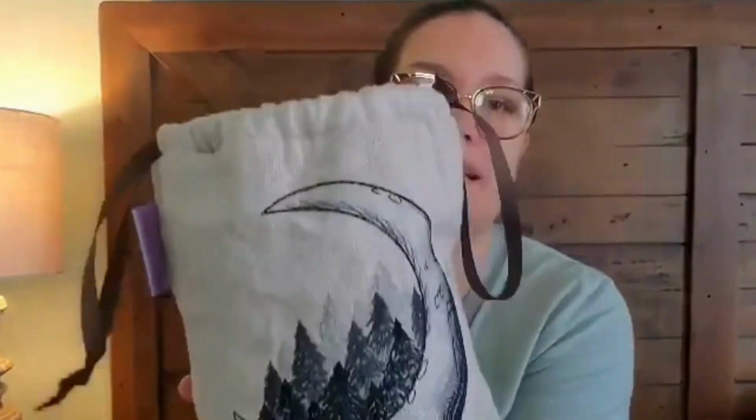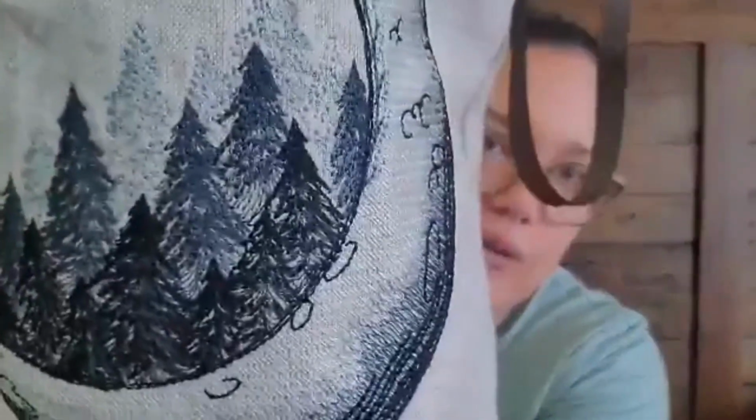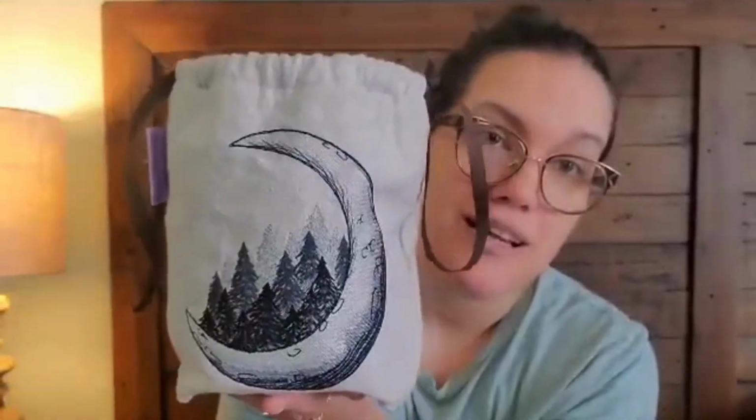Not familiar with their shop, but it's this one. It is embroidered with a crescent moon and trees, and it is designed for two-at-a-time socks. So on the inside, it has a little zipper pocket, and then it has these little magnet closures. There's one on each side to put your yarn in so that when you're doing two at a time, it doesn't get tangled, or colorwork or what have you. So I think that's fun. And it is just this cute little bag, and I love it because my friend gave it to me. So that's that one.